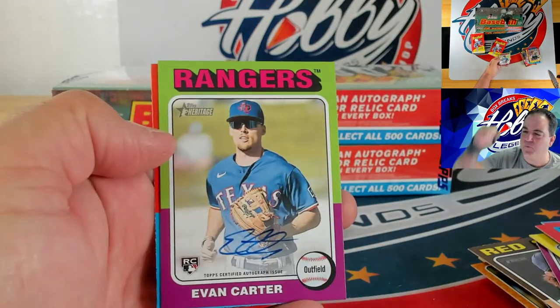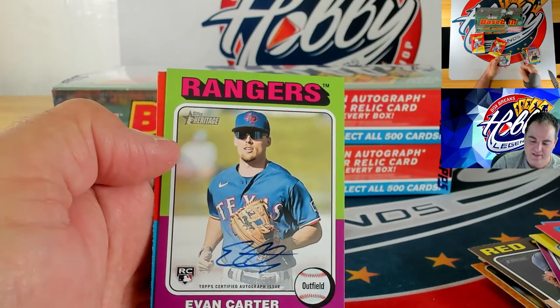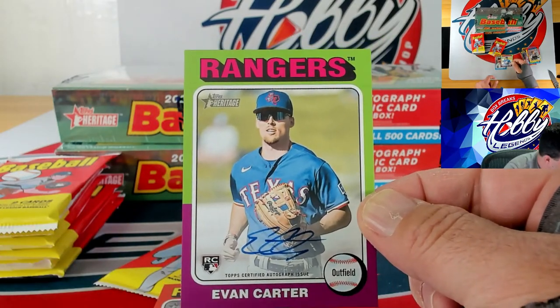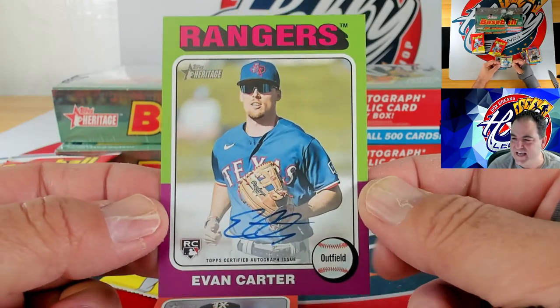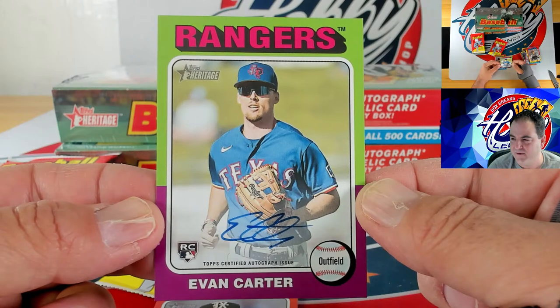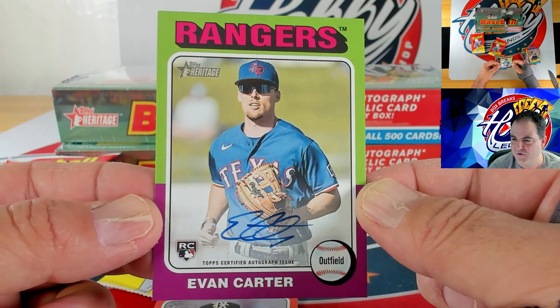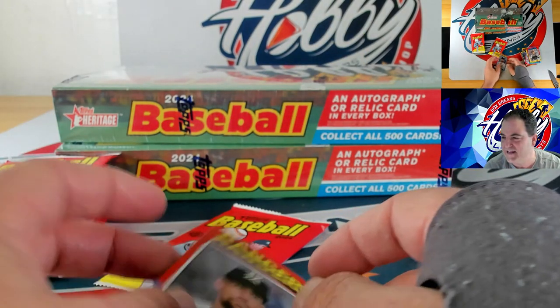Oh, my God, we finally hit him. Let's go. Congrats, Texas Rangers. We found an Evan Carter auto. Michael, you had the Texas Rangers at the right time today. That is a banger right there. Nice Evan Carter Real Ones auto, man. What a case. It does exist.